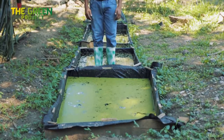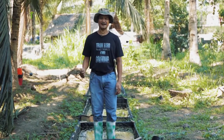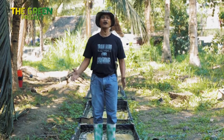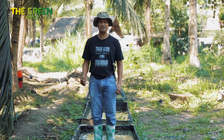Growing duckweeds allows us to make our own feeds. They're great for our livestock. Chickens like them, the ducks like them, the pigs like them, the goats like them. All of our animals love them. And they're rich with vitamins and minerals.